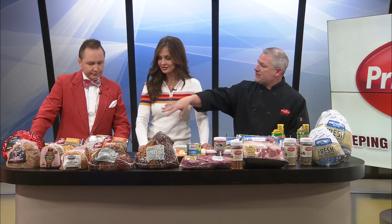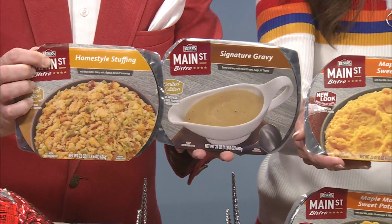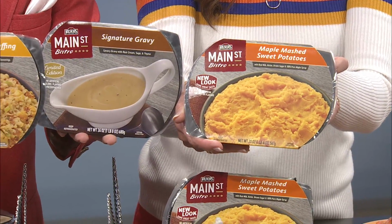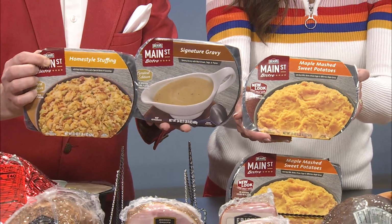And then some sides that we're pushing now. New with sides here, Reese's has brought out some limited-time options for the holidays. The maple mashed sweet potato is something that's new and different and fun. They've produced a gravy, which is great. It's their signature gravy. And then a stuffing. Wait, the stuffing is new? I could have sworn I've seen that before, but maybe I haven't on the Main Street side.